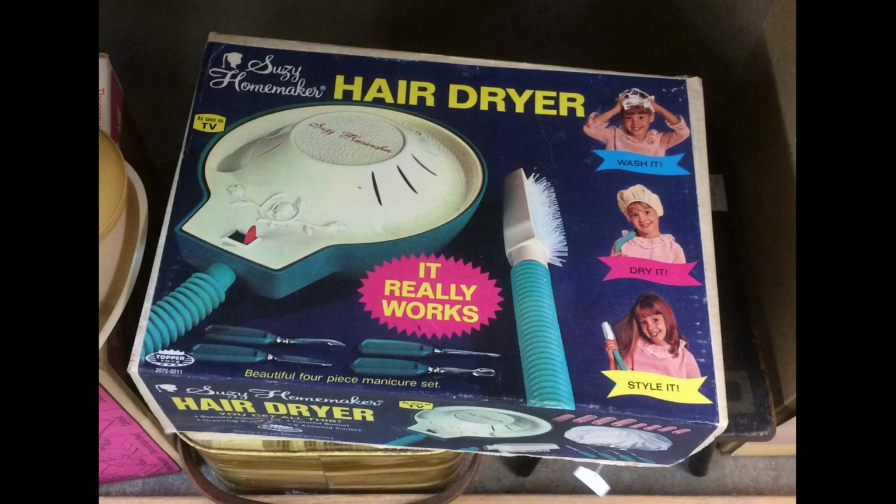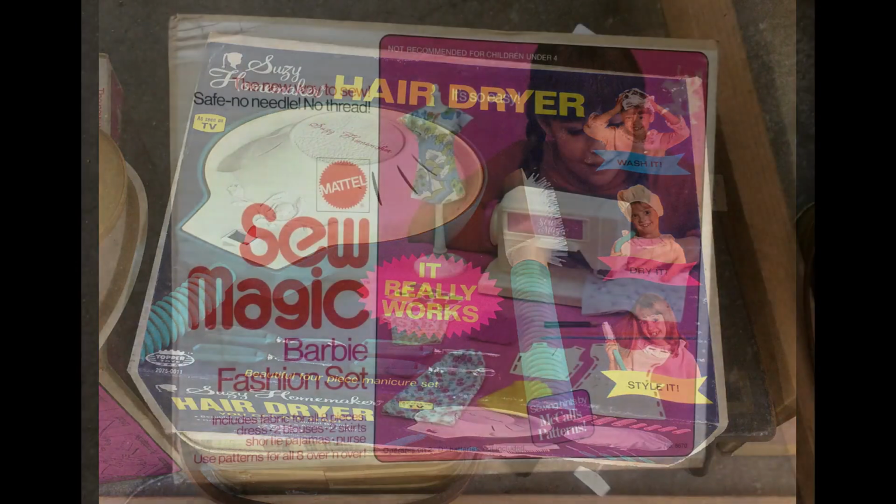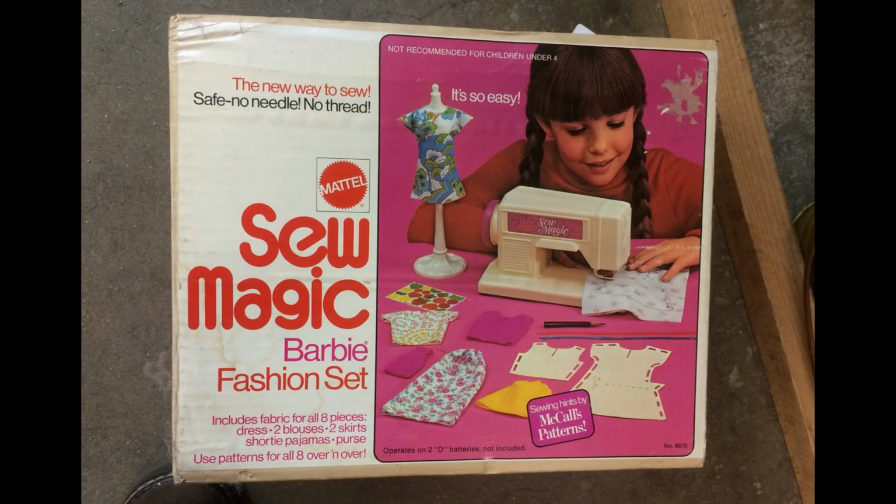I like this Susie Homemaker hairdryer for kids. I remember those hairdryers with the plastic cap you put on your head. This Sew Magic thing for Barbie is a weird kind of sewing machine, which instead of using a needle and thread, squirts a line of glue onto the fabric. It was made in the 70s. You could get refill cartridges of the glue stuff.